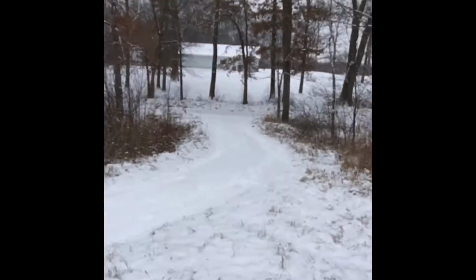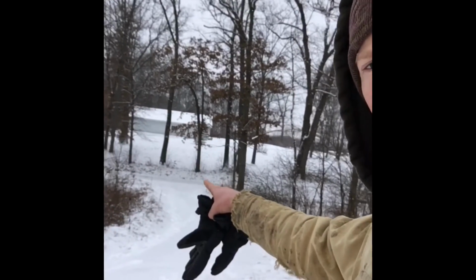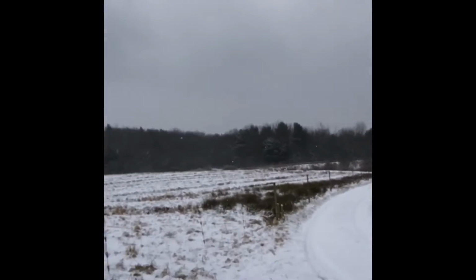This is the alleyway, the lane that they're going to come up. So they'll walk up through here. The road is right down there. They'll cross the road, they'll walk up, come right through, go into that field. That is the objective there.